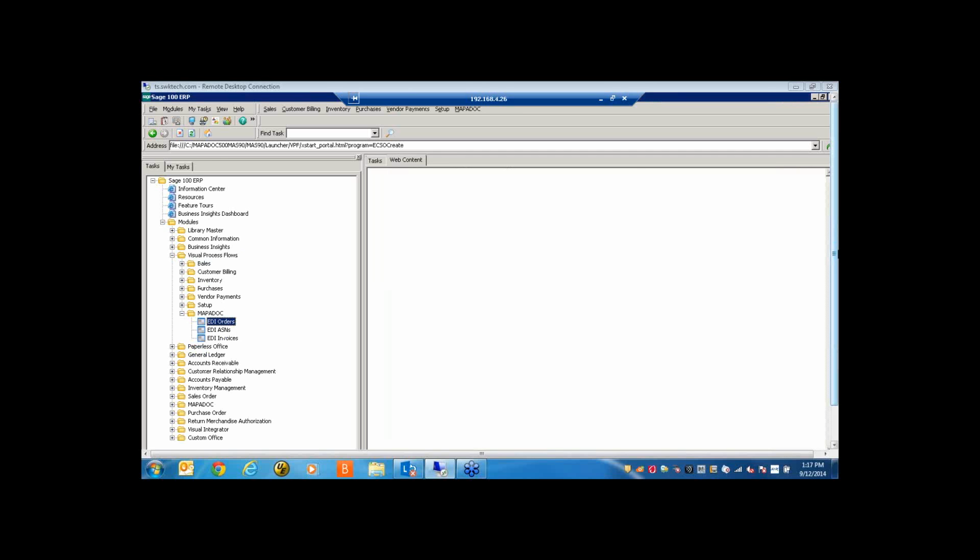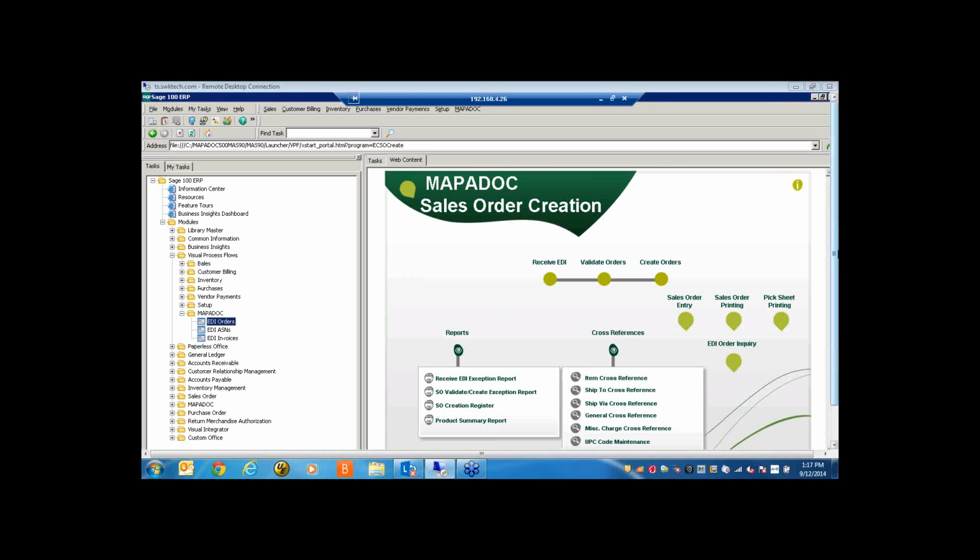You heard me reference before that we are able to not only integrate those orders in your system, but do that automatically as well. So we're able to reach up to that cloud-based EDI solution, or an on-premise type of EDI translation, and pull those orders down automatically, through that receive EDI function.